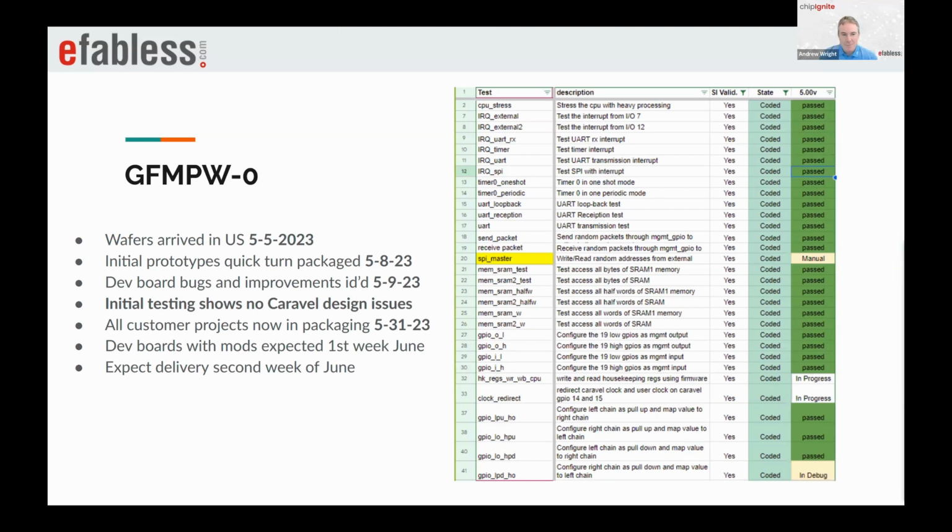And I expect to get some parts out to Matt in the very near future and be able to have him start to do project bring up to prove that that goes well. And then get the general parts out to the consumers at large in the first week of June. We'll get new boards with modifications, and second week of June we'll be delivering parts. So I think that gives you guys a rough idea of where we are, about 3 weeks away from parts going out to customers.